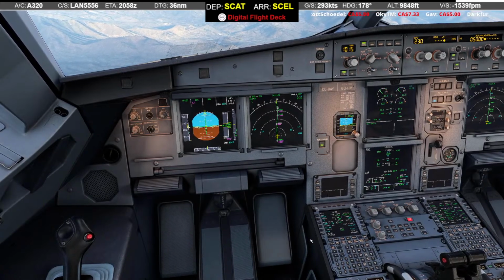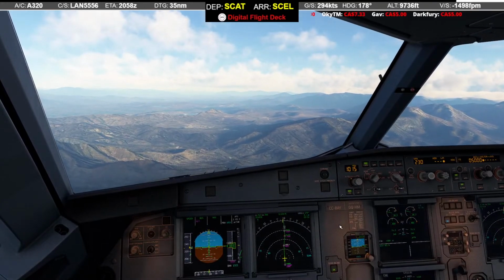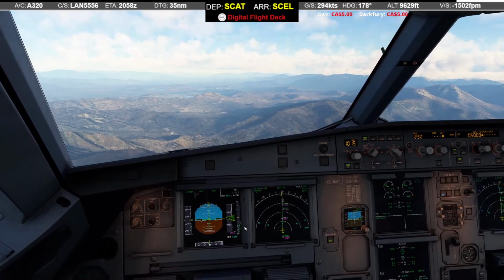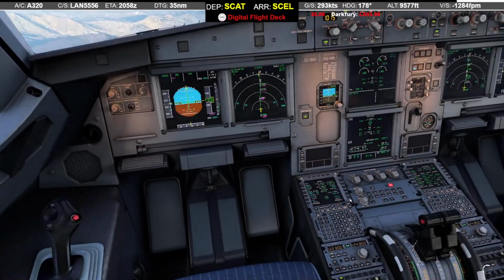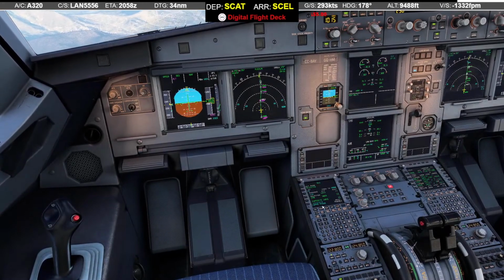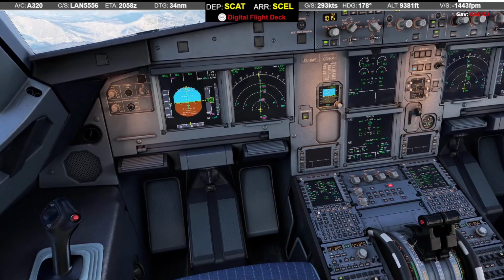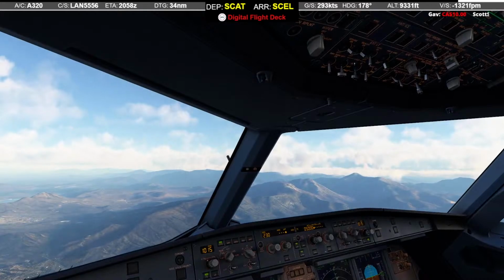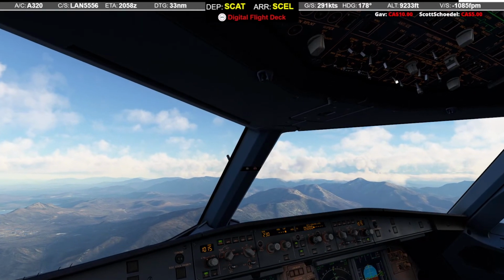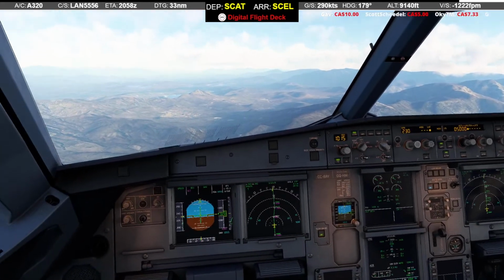See our clean speed is 212, which is our green dot, so we'll go a little bit faster than that. We'll hold 230 for now. We're below 10,000 feet. We're in approach phase. The aircraft is in approach phase. Everything is set. Landing lights can come on. We'll get our taxi lights on. Cabin is ready.